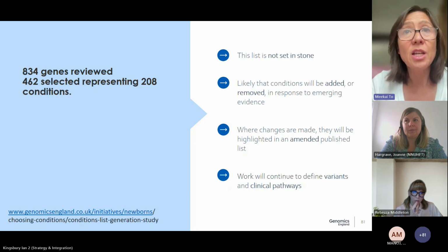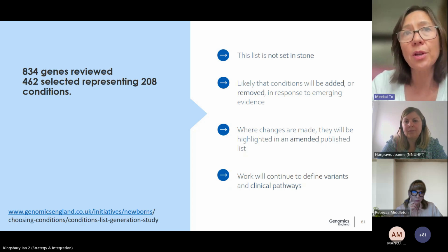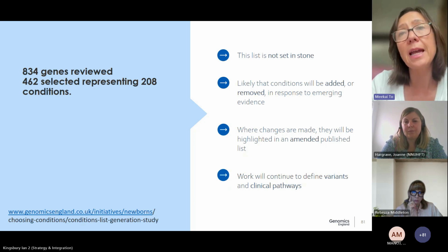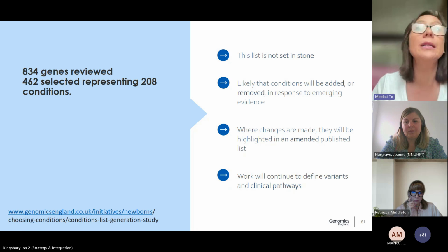I want to stress that the study is only looking for a very specific set of conditions, genes and variants. People always worry about us picking up VUSs and things that we don't know how to interpret, but that's not going to be the case. We're looking at a very specific set that we will have defined before the programme begins. Also to say that this is an iterative process, and so the list is not completely set in stone, and it's entirely possible that some genes will be removed or added as we accumulate more evidence and knowledge as the programme progresses.